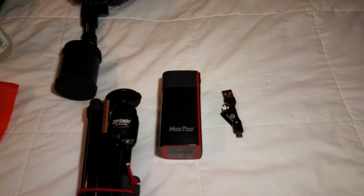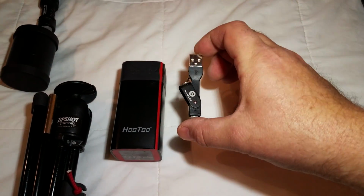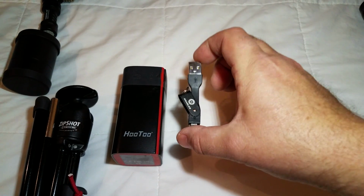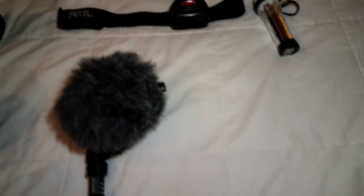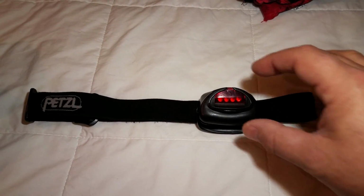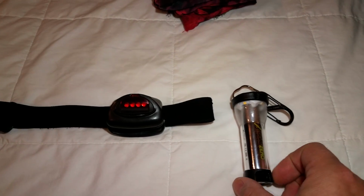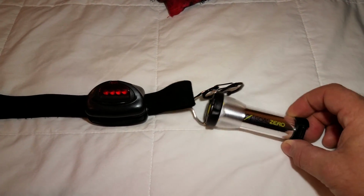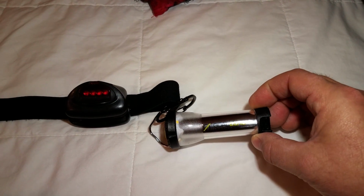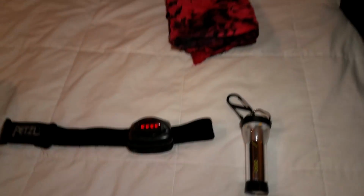Now I'm taking my Hutu, which is a very large battery, because I'm taking a few different items between the light and whatnot. That right there is my USB connection so that I can power everything, and it's extremely lightweight. 10-year-old Petzl, love this thing. It's awesome. And a new product for me is actually this Goal Zero lantern. I'm taking it just because I'd like to try it out again. I tried it out on another trip, so I'm going to use it one more time on this.